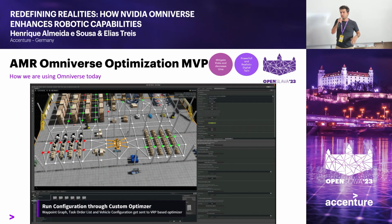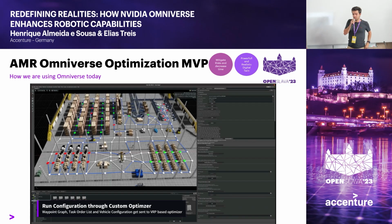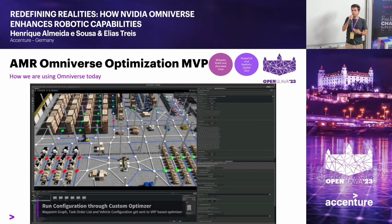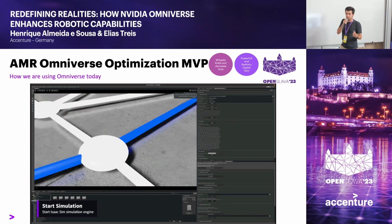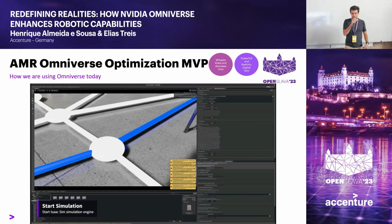And then we created our own optimizer that took all of this information and told us the fastest and best way to solve this. In this case, it told us, yeah, you only need 1 robot. You don't need 3 robots. So you can already get an idea of why you need to do this during commissioning, because each robot costs, let's say, 50K. You don't want to buy 3 robots and then discover on site that you don't need them. You need to be able to plan this kind of thing.